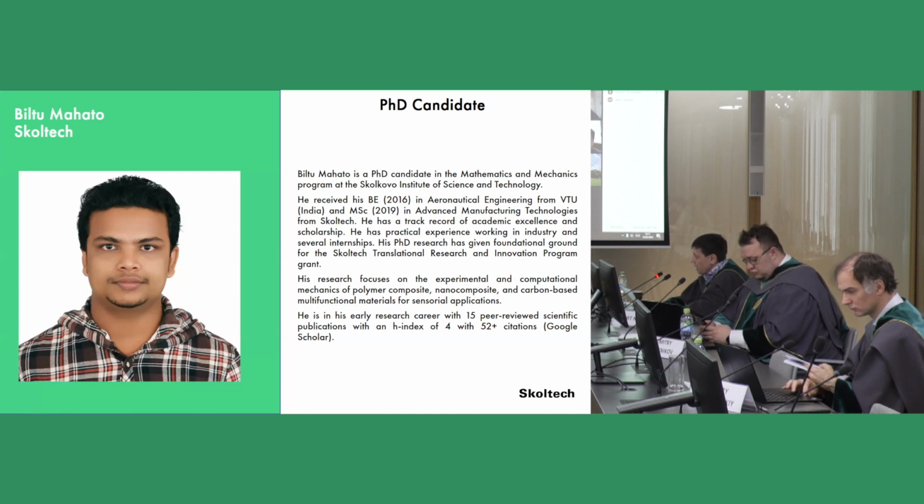He has a practical experience working in industry and several internships. So his PhD research has given fundamental ground for the Skoltech Translation Research and Innovation Program grant. So his research focuses on the experimental and computational mechanics of polymer composites, nanocomposites, and carbon-based multifunctional materials for sensorial applications. So he has a very early research career with more than 15 reviewed scientific publications with a Hirsch index of 4.